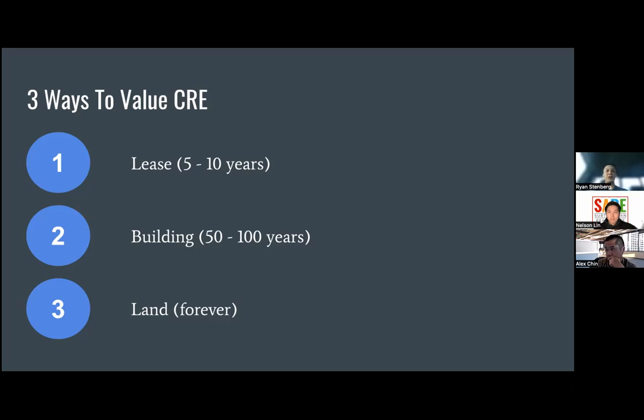So these are three main ways. And I just encourage you heavily to not buy just for the lease or just for the tenant, and make sure that you have at least one of these other two covered. And I think as long as you give yourself these two options or two ways that you can evaluate it where it works out in your favor, you're going to put yourself in a strong position as you buy commercial real estate.